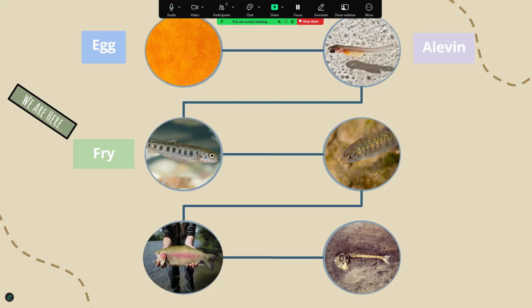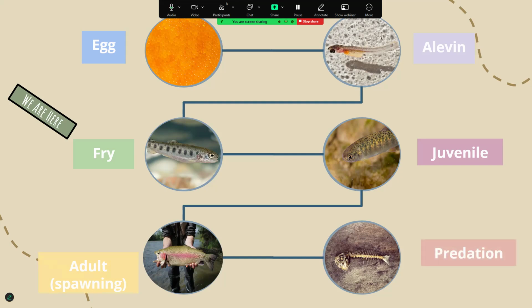Following this stage, they're going to go into the juvenile stage. They're going to be teenagers out there competing and finding mates. Eventually, once they're adults, they're going to find those mates. They're going to spawn and they're going to reproduce. And then the final stage of life is death, and that is when the life cycle restarts. So the new eggs will be starting their life cycle from then on.